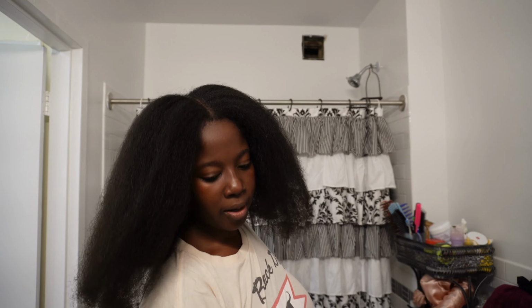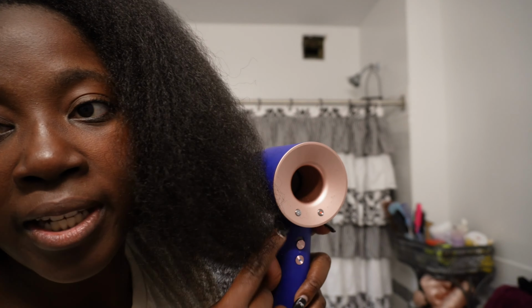So I'm just going to put this in my hair and blow dry. It says generous. Okay, I'm gonna brush that in. I'm gonna blow dry it for good measure. I'm gonna blow dry it on high, so like the 3 heat dots and the 2 fan dots.